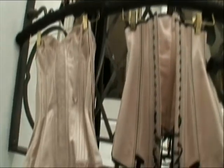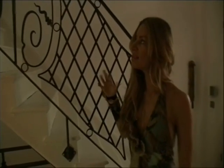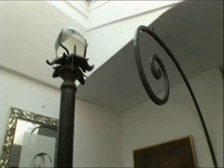This balustrade I commissioned to be made, and I wanted it to resemble a Parisian lift shaft.